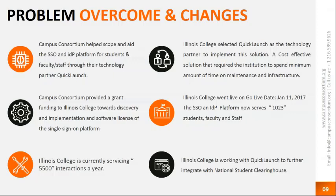So as you can see here, Campus Consortium was a great partner for us. We went through the grant process that they're talking about today. We were awarded the grant, and so for us being a small liberal arts college, we have a budget that matches that, right? We do as much as we can with the budget we have, just like everybody else does. So to be able to get a grant that would make this an affordable thing for us to do and to provide to our faculty, staff, and students was great. So we got through that process. We were able to work with QuickLaunch, as it says here, as our technology partner.